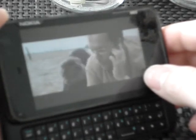The colors are very clear and very crisp. I guess you cannot tell that well because of the camera that I'm using.